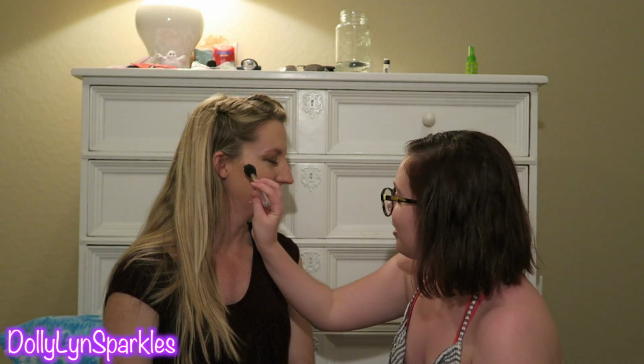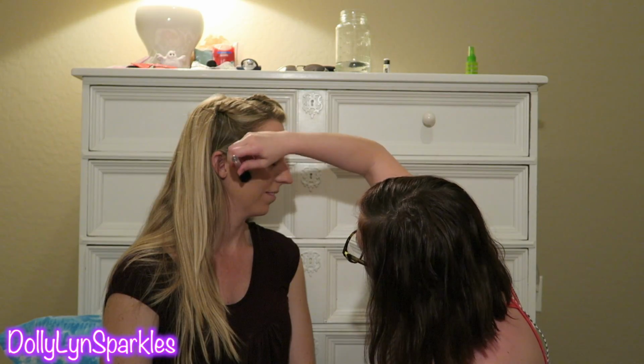So we have blended her bronzed contour in. Just a light touch. Because we went bold with the eyes. And we're still going bold with the eyes because I have not finished with them.